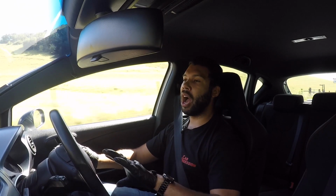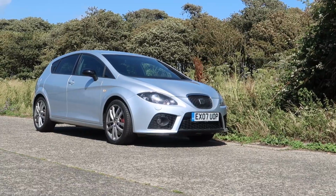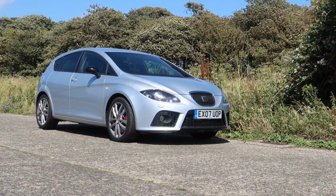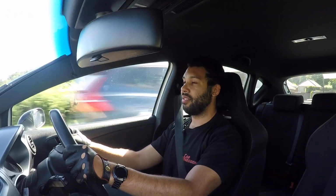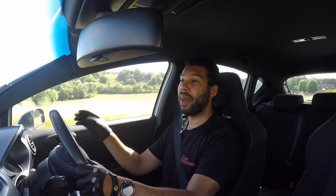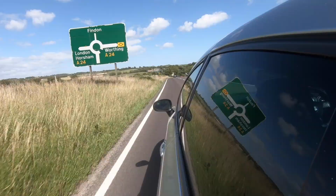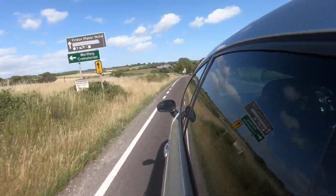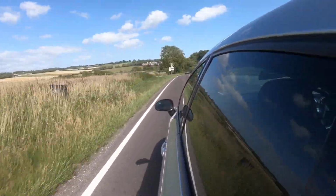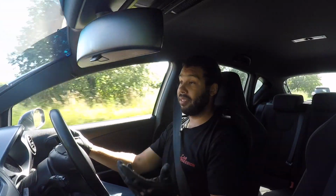Now I will speak about my other options in a bit, but I don't want to take too much focus away from the Leon. So why did I buy this car? Well, for starters, it had a very good service history. This has main SEAT dealer history throughout the course of its life. And yes, okay, one could argue a car doesn't have to have main dealer history, but it kind of indicates that the previous owners have been willing to spend that extra bit of money to look after their car. And that can only be a good thing, right? So it had main dealer history.